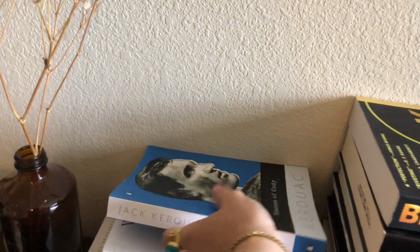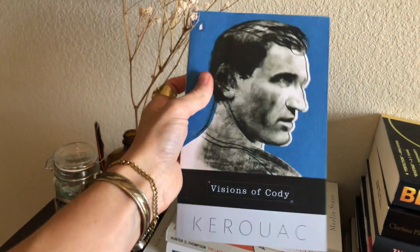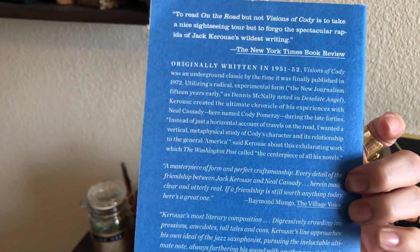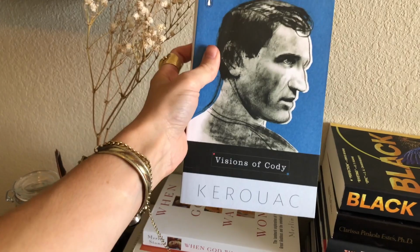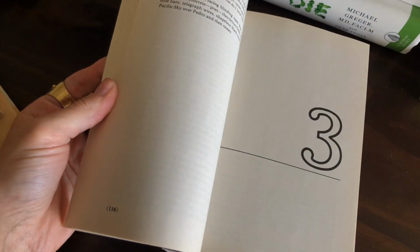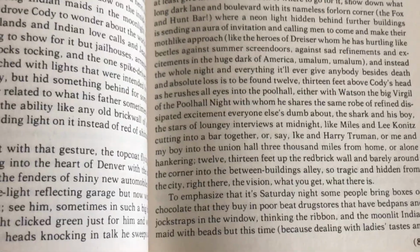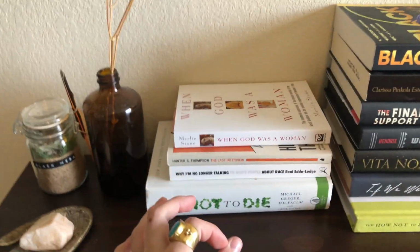Then we have a Kerouac. This is Visions of Cody. I've held on to it because I did really like On the Road. I don't remember what this one is about. The Beatniks are a very particular writing style. And sometimes I love it, and sometimes it drives me mad because of the way, see, there's like no paragraphing. Yeah, it kind of drives me insane sometimes. So I have to be in a particular mood to read those.